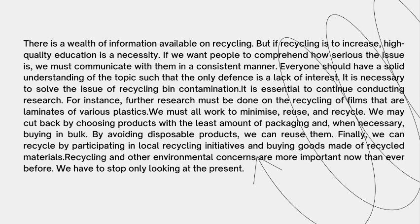There is a wealth of information available on recycling, but if recycling is to increase, high quality education is a necessity. If we want people to comprehend how serious the issue is, we must communicate with them in a consistent manner. Everyone should have a solid understanding of the topic such that the only defense is a lack of interest. It is necessary to solve the issue of recycling bin contamination. It is essential to continue conducting research. For instance, further research must be done on the recycling of films that are laminates of various plastics.